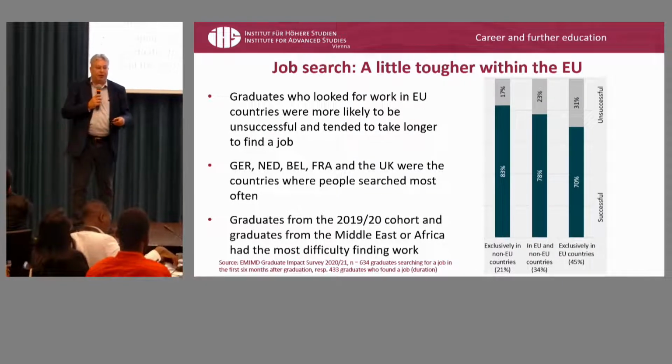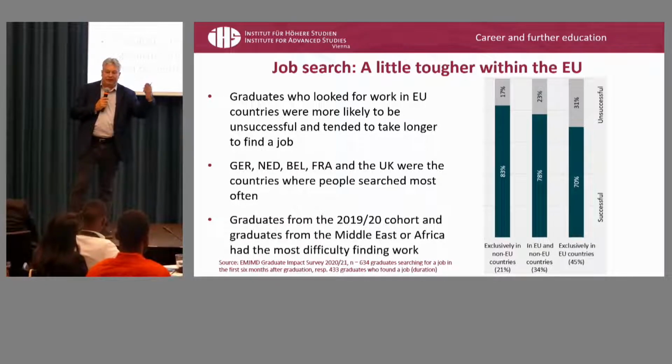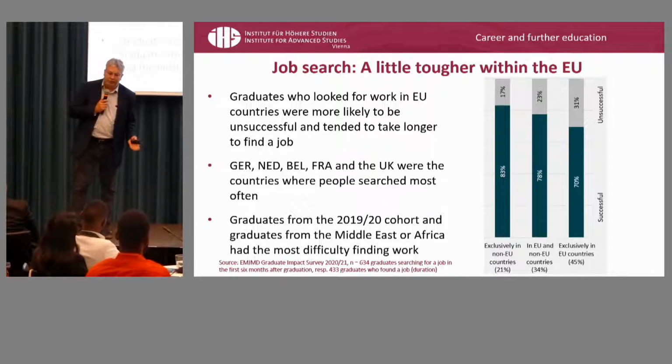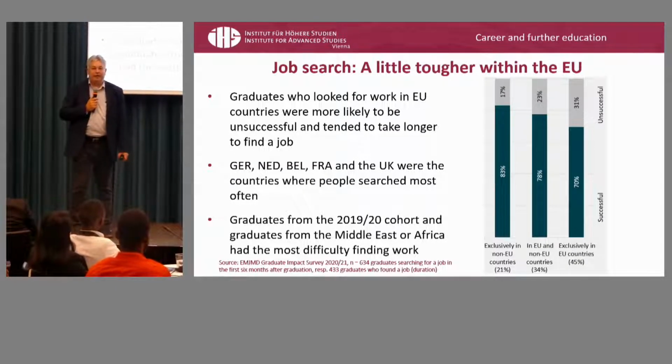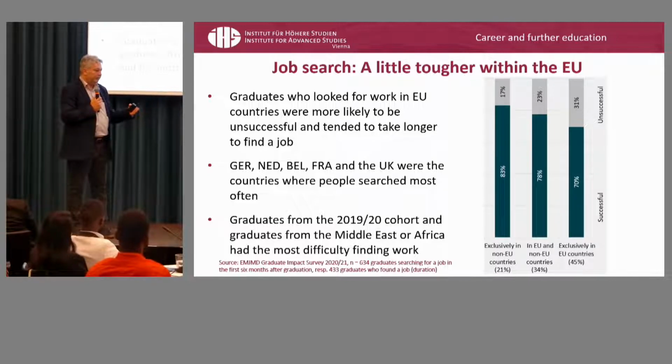So where did they look for a job and was it successful? If they looked outside of the European Union, 83% said it was successful within the first 6 months. If they look both inside and outside the European Union, it's kind of a middle category, but when they only looked in an EU country, 70% were successful and 30% were not yet successful, so to say. So it's a little bit more difficult for the Erasmus Mundus graduates to get a job within the European Union. And that is why so many move back to the country of origin and probably still say, I want to live in one of my host countries.